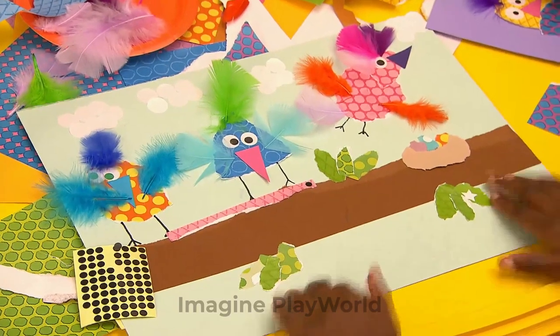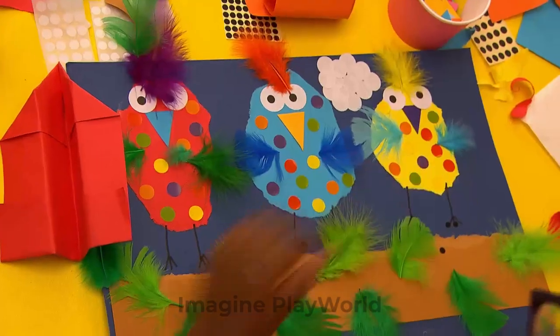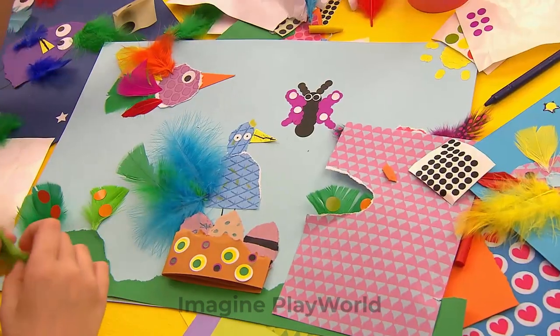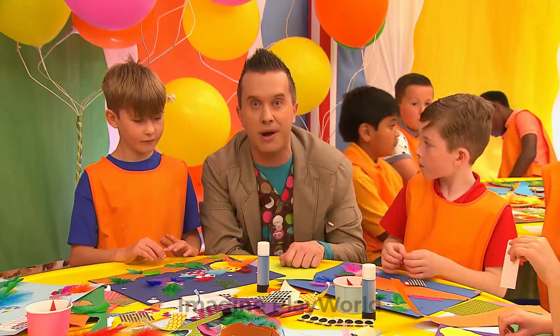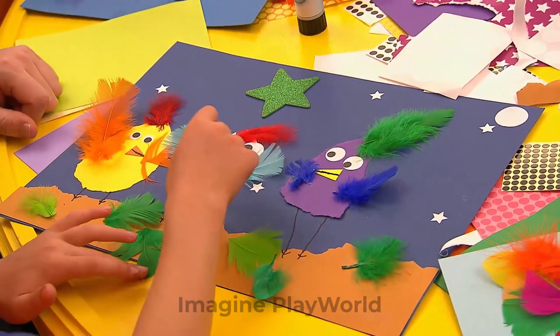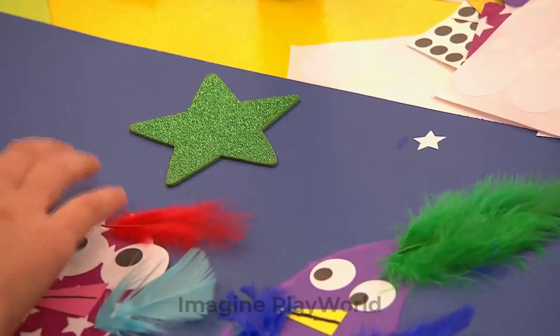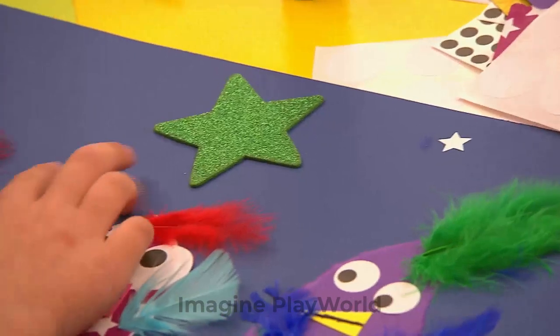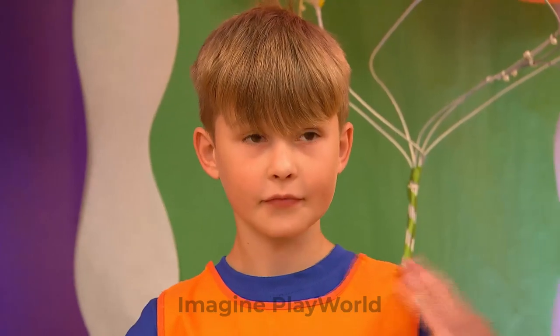Now let's see how the mini makers are getting on. Jack, I love your picture of birds standing on a branch at night time. Now, how did you make your picture look like the night time? I used the big green star for the North Star. The little white ones for the ones far away. Well done, Jack. Keep making.